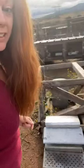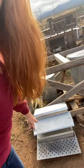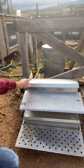Hey guys, I'm out here feeding my flock and I thought I'd show you a product that I have grown to love through the years. It has made my life as a chicken raising enthusiast much easier. It's this thing here. I'm not affiliated with it. I'm not selling it. I just wanted to show it to you. So it's got several really great features and why I recommend it.